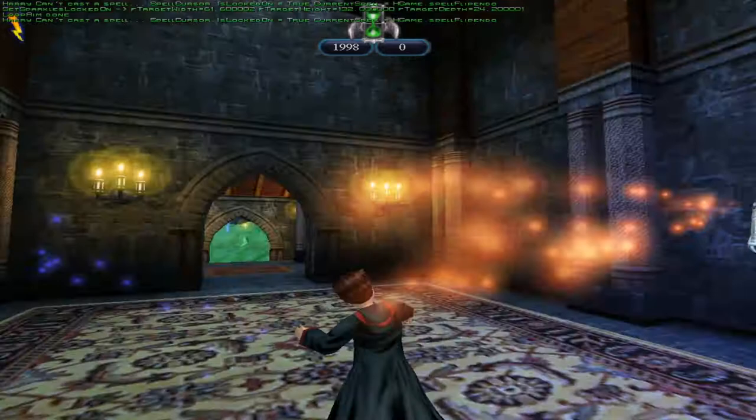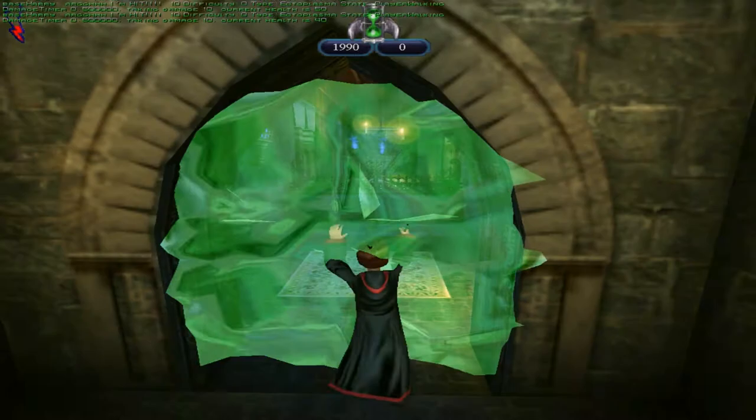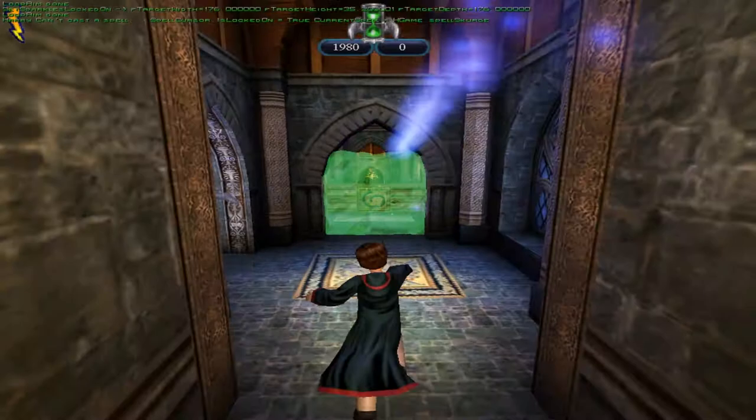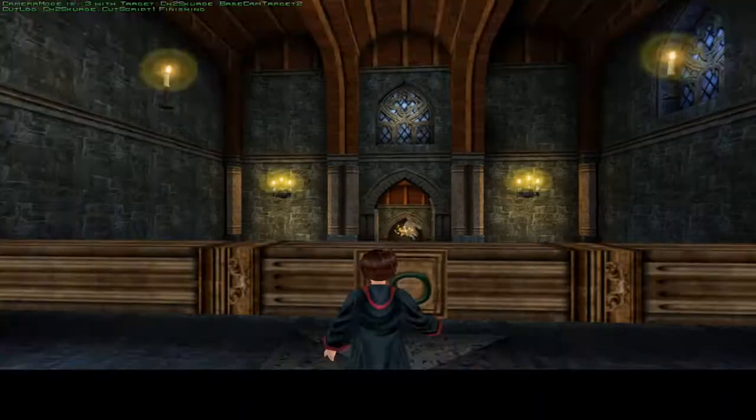Ectoplasm is an unpleasant greenish substance left behind by certain ghostly beings. In some places, it will block doorways and openings. You can cast Scourge to get rid of it. Scourge! Also cast Scourge to free items.